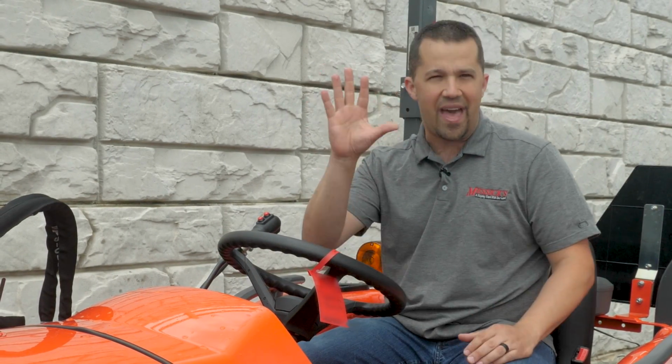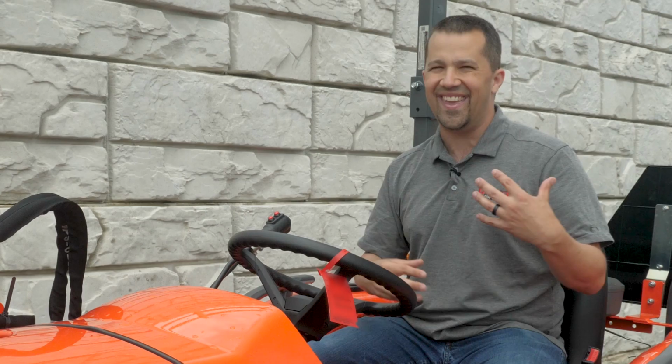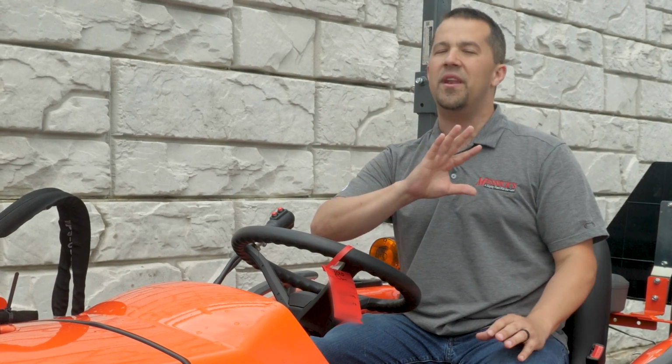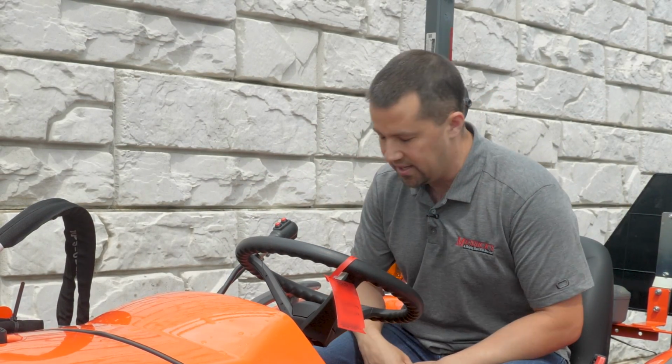What's interesting about this model now is that they're taking that tractor that's usually economy oriented and adding a lot of comfort features to it. It's making it kind of a less standard, less economy tractor, even though it is still priced on the economy side of the market. This is a very cost-effective machine for the capabilities that it has.